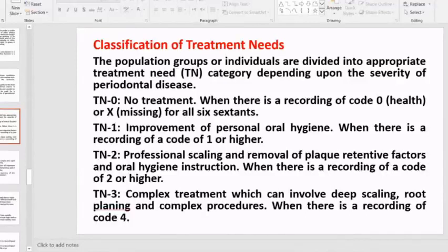So if code 0, you can repeat, please. Can anyone repeat the treatment needs for each code number? Doctor, code 0 is not treatment because it is healthy. Okay. For code 1, what's the meaning of code 1? Code 1 is just bleeding. So for bleeding, we should advise the patient on personal hygiene. Good. And what is the meaning of code 2? Code 2, we have supragingival or subgingival calculus. We use scaling, professional scaling by the dentist.